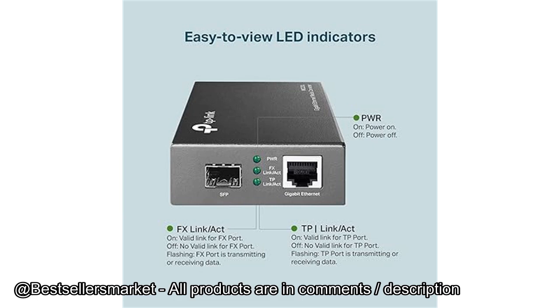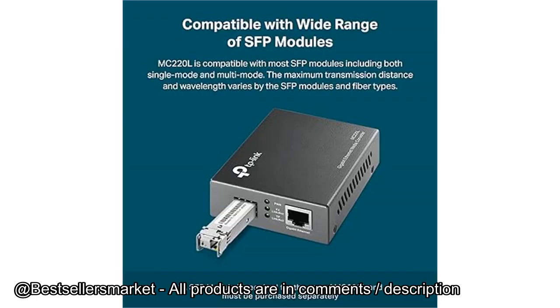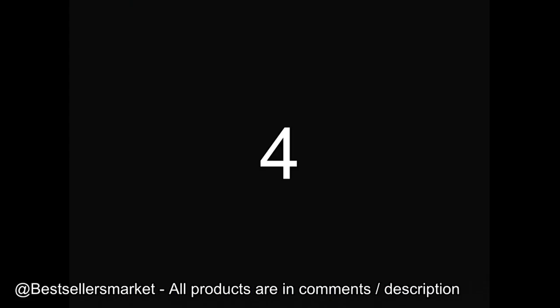In the ever-evolving world of network technology, the TP-Link MC220L stands out as a robust, reliable, and remarkably user-friendly solution. Whether you're setting up a small office or managing a larger network, this converter is your go-to for hassle-free, high-performance fiber to Ethernet connections. That's why it's number 5 on our list of best-selling network transceivers on Amazon. A true testament to its quality, reliability, and the trust it has earned from users worldwide.